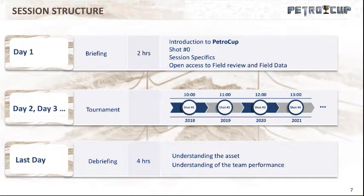Specifically, they need to understand where to find the initial data on the field, how to input instructions on drilling, workovers, pump and choke settings, and data acquisition, and where to view the production and surveillance response.